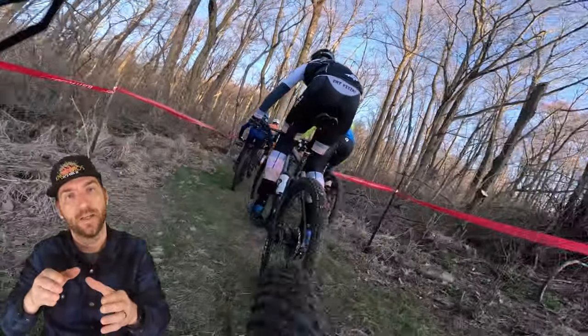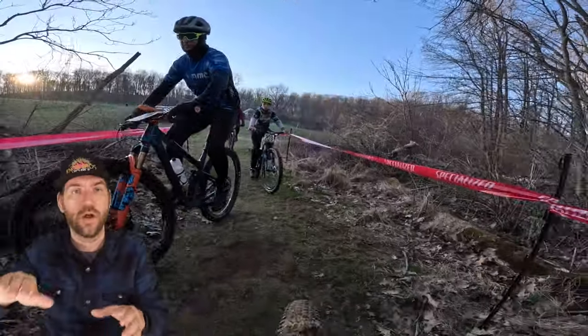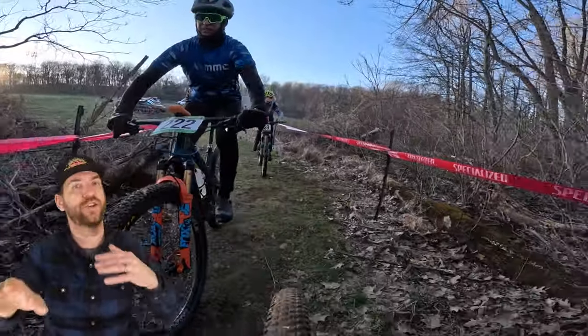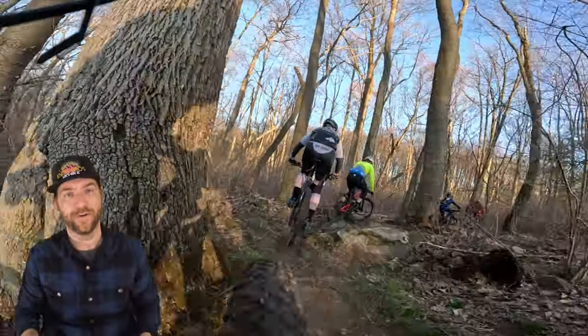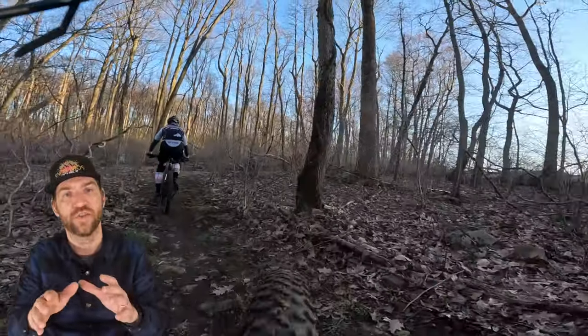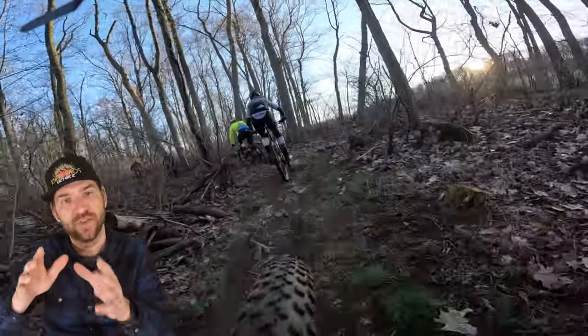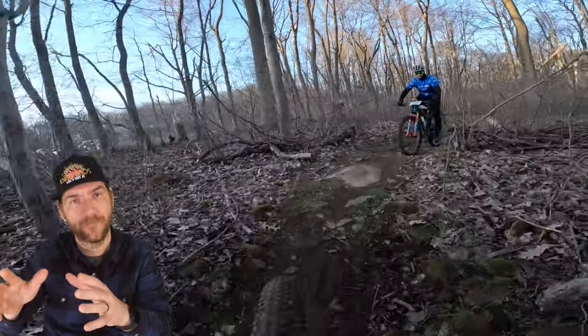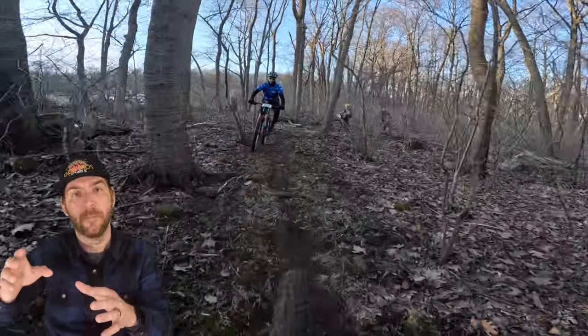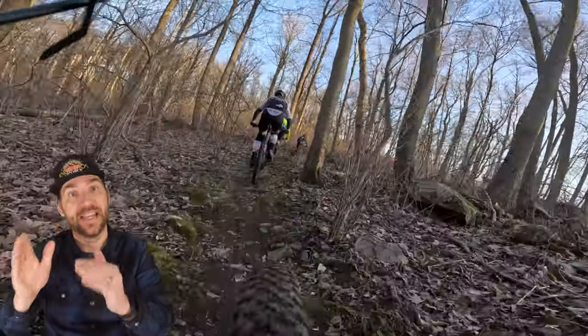Short track, but this section is after the prologue, so there will be some separation, so there will be no bottlenecking during the long form race that's on April 6th. But after this, there is a pretty significant climb that we did not do the loop of for the short track, but it is in the race.